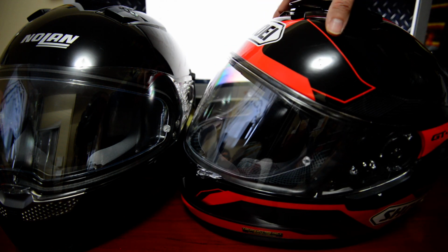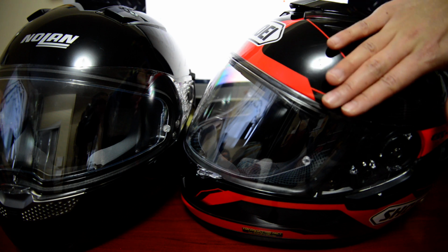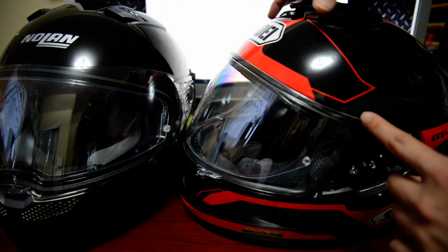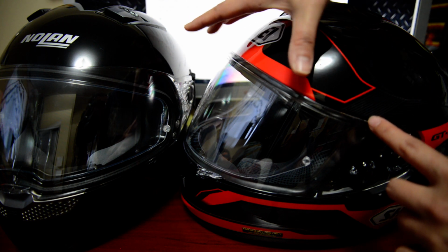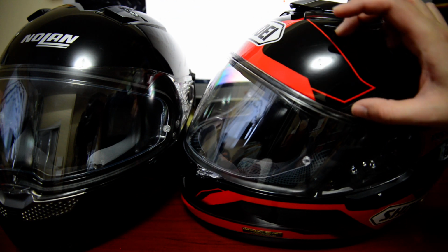That's because they're accommodating the visor. So the shell itself, they're not shaving off any layer of the shell to protect your head. They're actually creating a raised part to put the visor in. So the internal shell is still the same thickness at that part where the visor is.